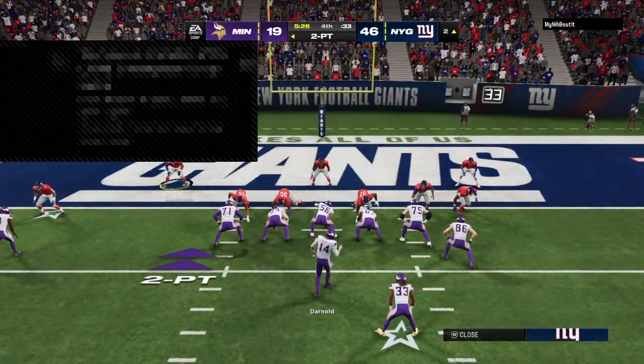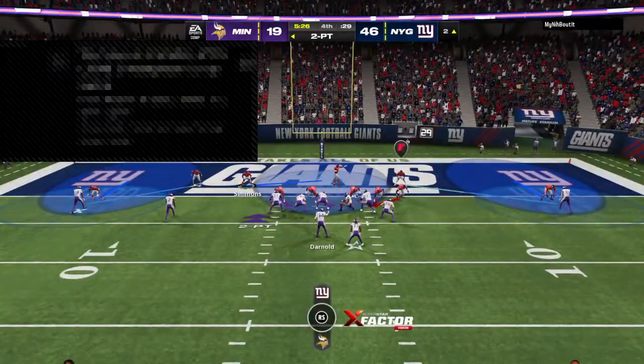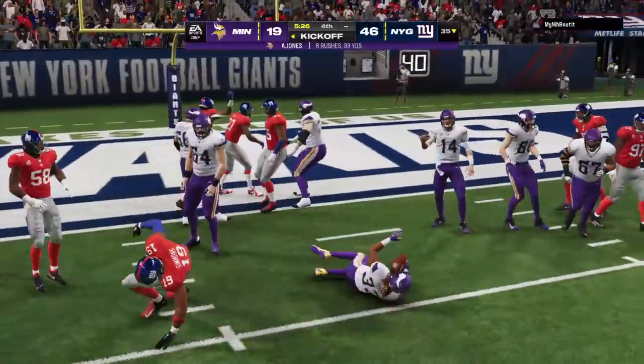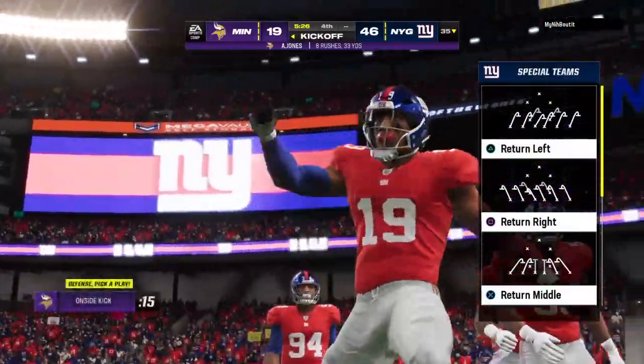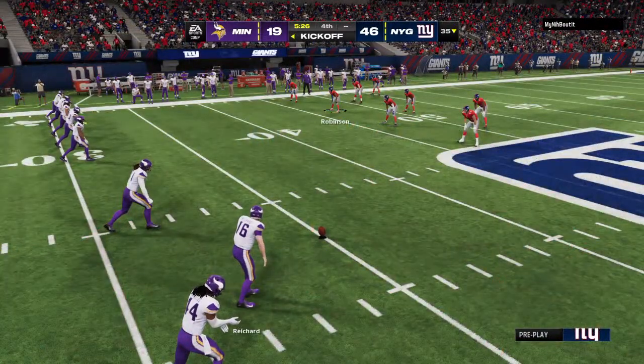So here's Darnold now as he'll lead his guys up to go for 2. They're going to run forward with Jones. And he is not going to get in here. So the decision to go for 2 does not pay off as they're unable to cut any further into their deficit.